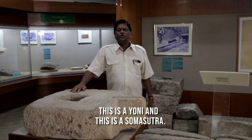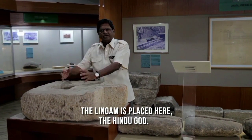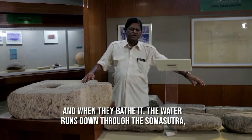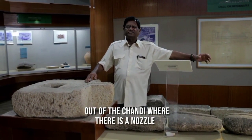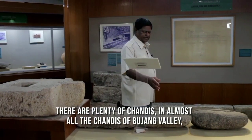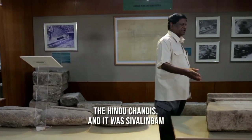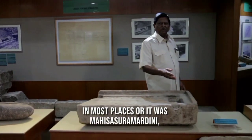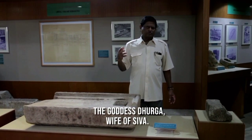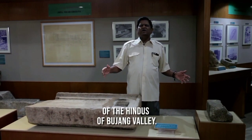Now this is a yoni and this is a Soma Sutra. The lingam is placed here, the Hindu god, and when they bathe it, the water runs down through the Soma Sutra out of the chandi, where there's a nozzle, and the Hindus take it as holy water or holy milk. There are plenty of them in almost all the chandis of Bujang Valley, the Hindu chandis, and it was Sivalingam in most places. Or it was Mahisasura Mardini, the goddess Durga, wife of Shiva. So Saivism was the basic religion of the Hindus of Bujang Valley.